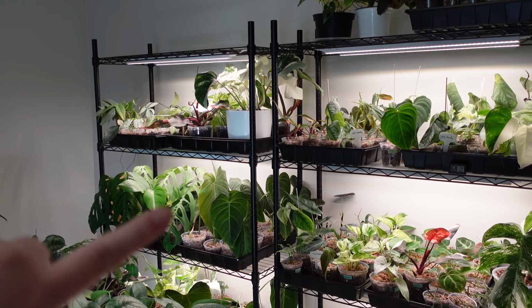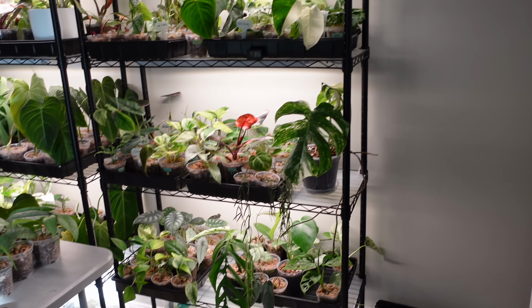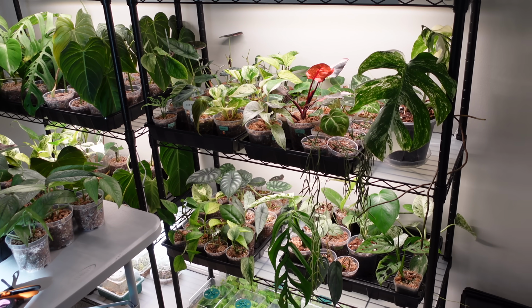So I'm probably just going to scoot all these down, and then I'll have a third shelf that I can organize a little bit better. Because yeah, it's pretty squished and I don't really have a lot of room to propagate or anything until I get rid of most of these.